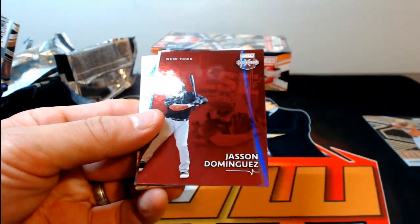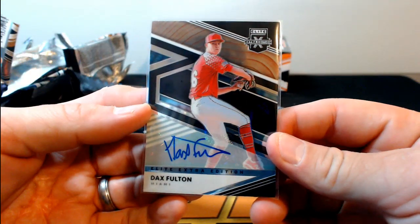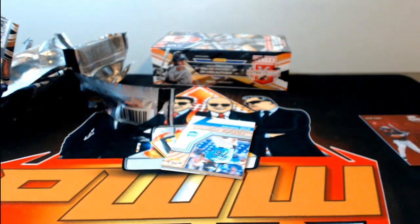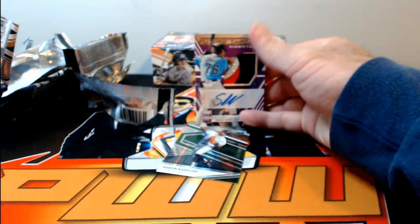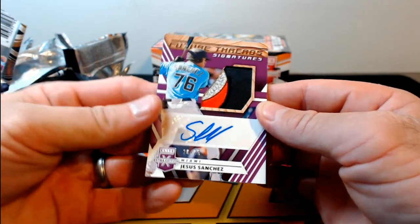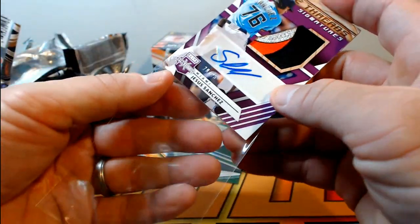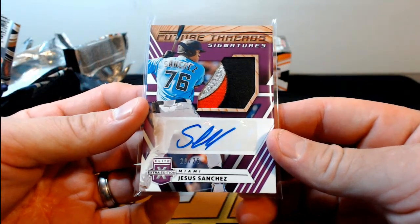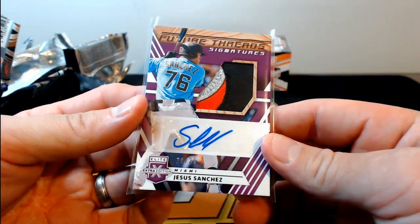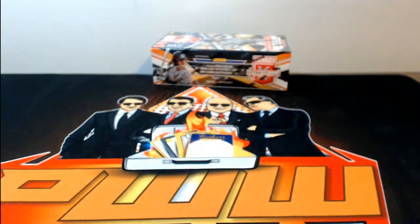Alrick Soler, $9.99. Jason Dominguez for New York. Dax Fulton. Miami, Dax Fulton. Miami is Zach Z. Our next, oh, look at that. Future Thread Signatures, Jesus Sanchez, 20 of 25. Look at that sick card. Man, that's nice. Miami. Wish they had more of this stuff in this product. Zach Z, man, getting back-to-back hits, and that's a nice one. Baron Radcliffe, number to $4.99 for Philadelphia. All right, last box.